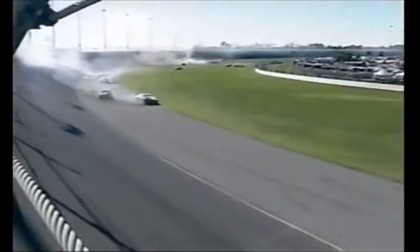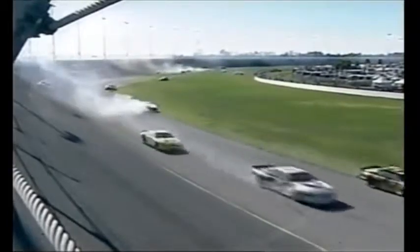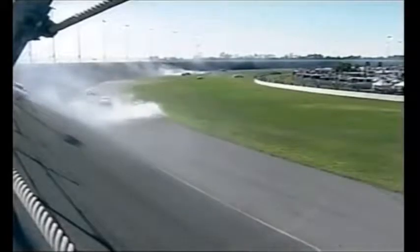It started up toward the front of the field. You see the carnage scattered in the corner. Matt Kenseth, Johnny Benson, Ricky Rudd was in it. Oh, look at that. Kenny Wallace, John Andretti, Casey Atwood. Is that Jeff Gordon? Can't see. I don't think so.